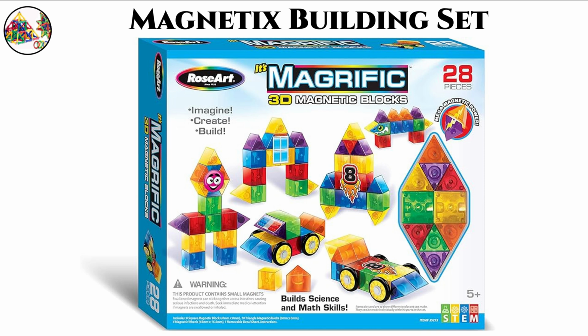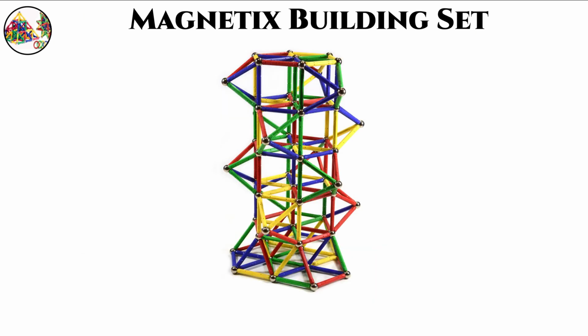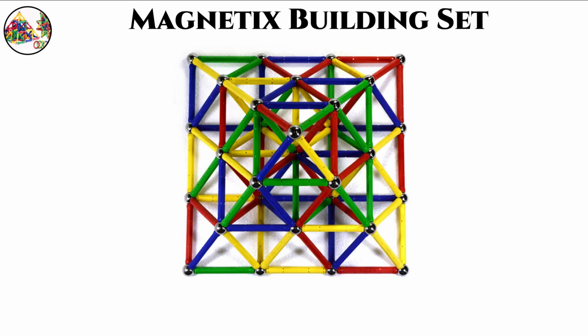After the Magnetix recall, stricter rules were also put in place for all magnetic toys. Toy makers had to make sure magnets were secure and couldn't come loose easily, especially in products for young kids.